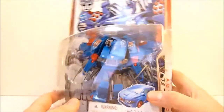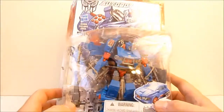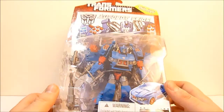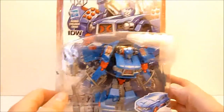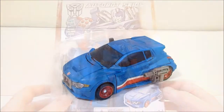So there you go. This guy's a level 2 transformation. I have a sneaking suspicion he may be a little bit more difficult than that, but whatever. So yeah, I'm excited about this guy. I've been reading the comics, so of course I'm interested in all the characters now. And what I'm going to do is get this guy open, and we will check him out in hand. So I'll be right back.